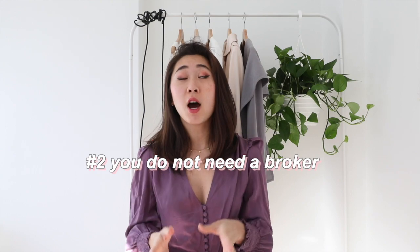Number 2, you do not need a broker. So what the hell is a broker? I didn't know that either when I was first searching for an apartment, but basically a broker is someone who is kind of like a mediator between these apartment management companies and you yourself. So they try to match you with apartments and they get a percentage of the fees.